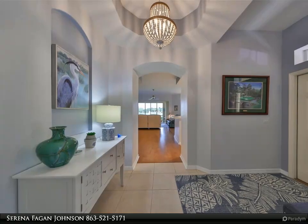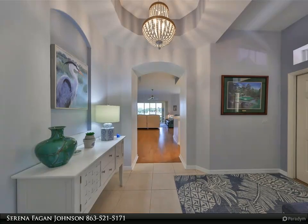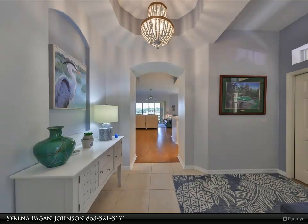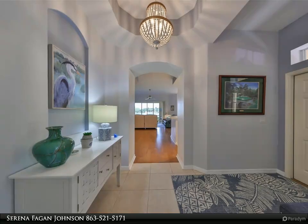Owner's suite is spacious with full golf course views, a private entrance onto the lanai, and an ensuite bathroom for ultimate privacy. Neutral paint tones and large windows make this space the ultimate room for relaxing. A walk-in closet has space for everything.